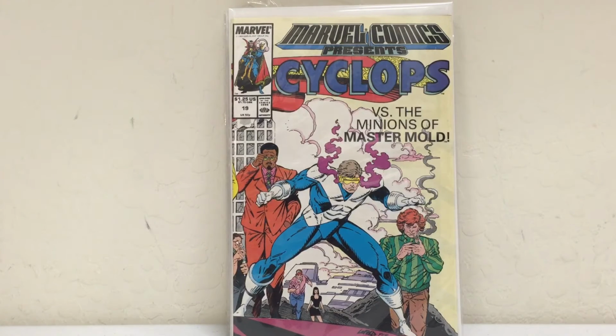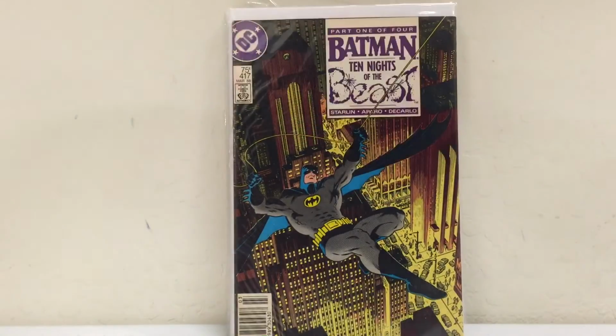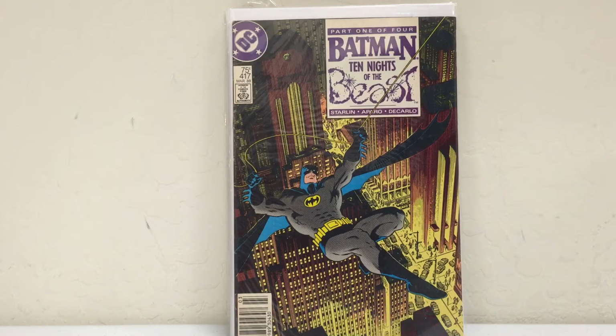Also in my area, the store called Bookman's, which is a used bookstore. Made it over there this week. Got a few nice buys. I got Batman number 417, which is the first part in a 4-part series called 10 Nights of the Beast. This is the first appearance of KG Beast. He's supposedly going to be making an appearance in one of the upcoming movies. And so we'll see how that plays out with that character.